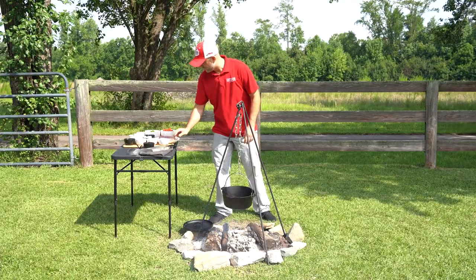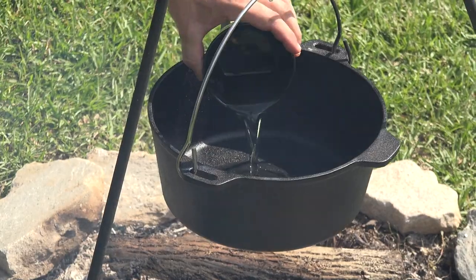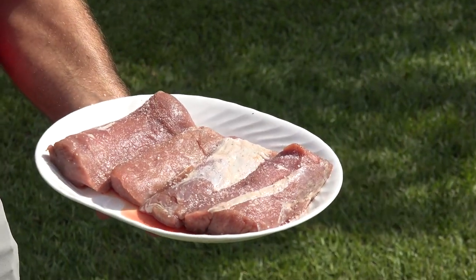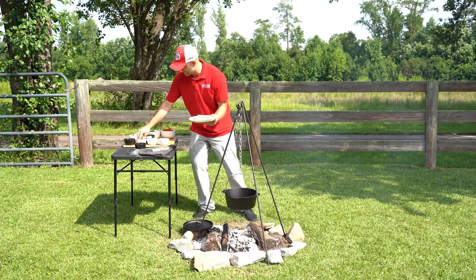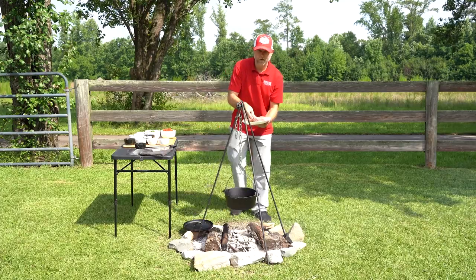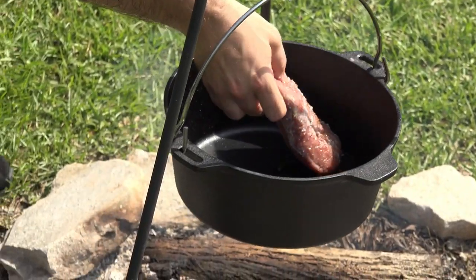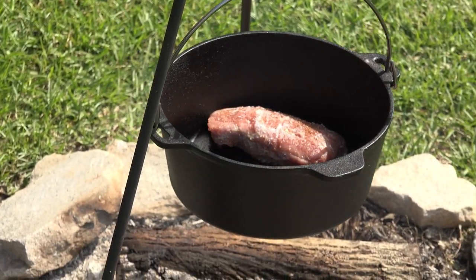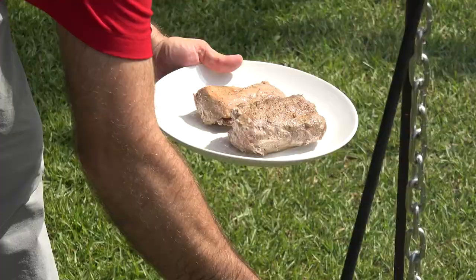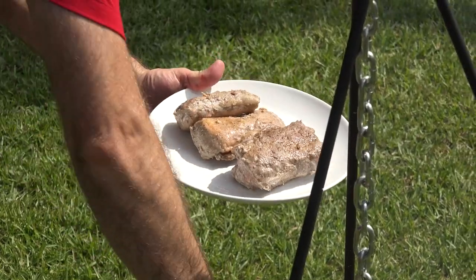So what we're going to do is start off heating up our oil in the Dutch oven, and while that's heating up, I'm going to take our boar and season it with some salt and pepper. And then we're going to throw a little Carolina Cooker Cajun seasoning on here. So now we're going to go ahead and slide the pork in there. Nice sizzle, nice and hot. But we're going to take our pork, put it right here, and set it to the side for just a few minutes while we cook everything else.